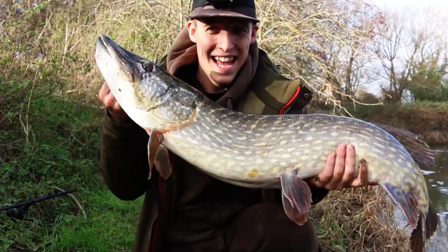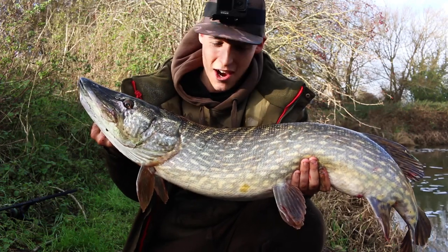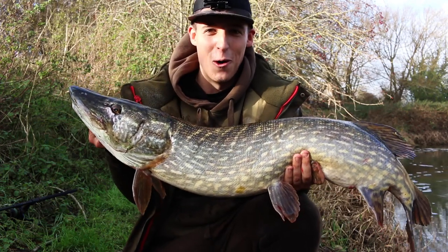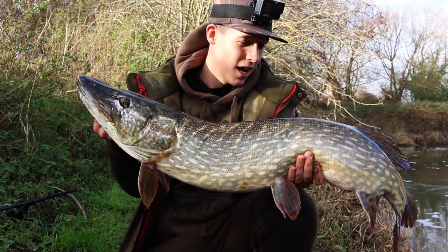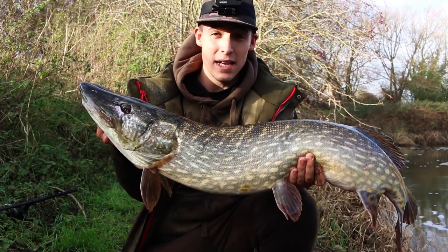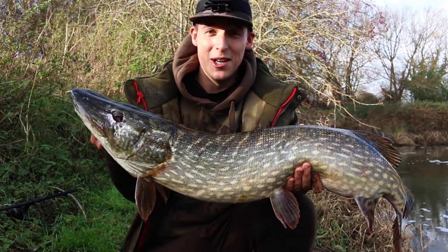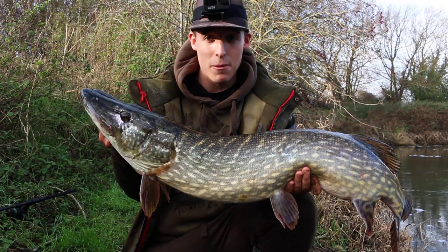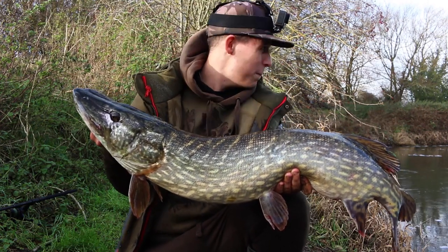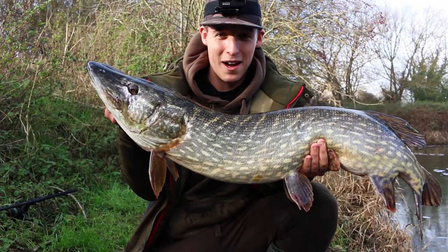Look at that for a fish. 19 and a half pounds of pure pike. I set out in this video to catch a monster. I've been through so many little fish, but we finally got him, and he's an absolute beast. It's an awesome fight. Don't know if I got it on camera because I'm on my own at the moment. About to pack up and this monster hits my line.